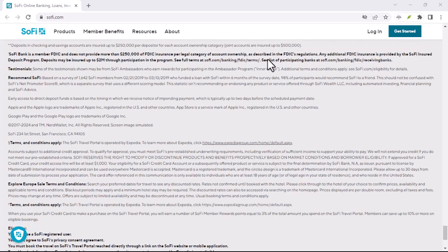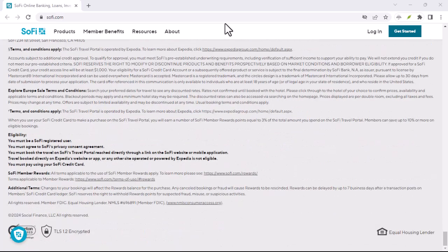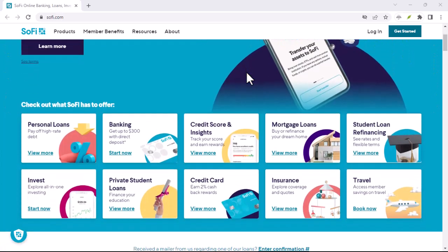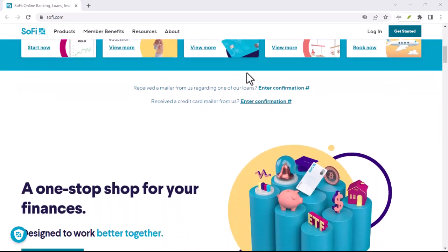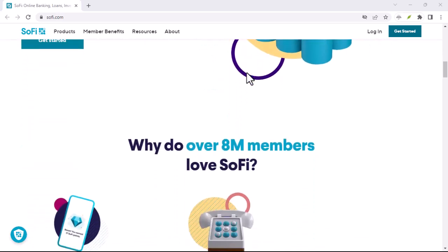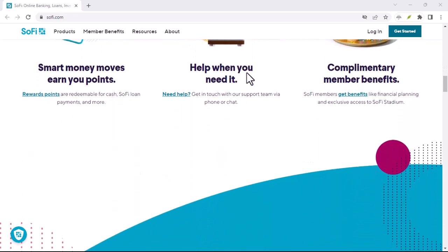Comparing SoFi to other lenders. Now that we know SoFi doesn't charge origination fees, let's compare them to other lenders in the market. While many lenders do charge origination fees, there are some that don't. So, it's important to shop around and compare offers from different lenders to find the best deal for your specific needs. When comparing lenders, consider the following factors.